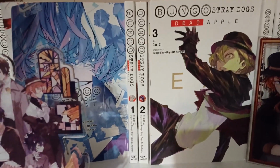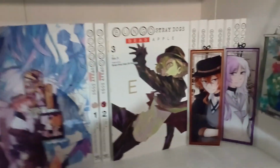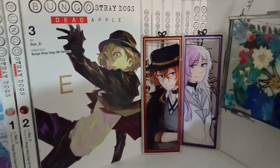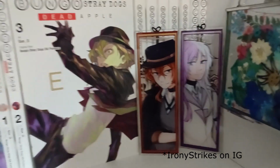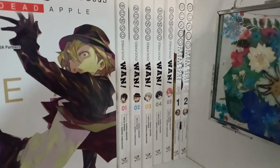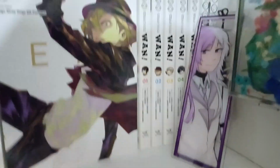So, moving on, we get the Dead Apple manga. We've got the first 3, waiting for the 4th one to come out eventually in English. And then behind these very beautiful Chuya and Sigma bookmarks that are done by Ivory Strikes, you find them on Instagram, honestly beautiful, we have the Wan series. We're just waiting on volume 6, just coming out as of me recording this. And then at the end we have Bungo Stray Dogs Another Story, basically Bungo Stray Dogs Gaiden.